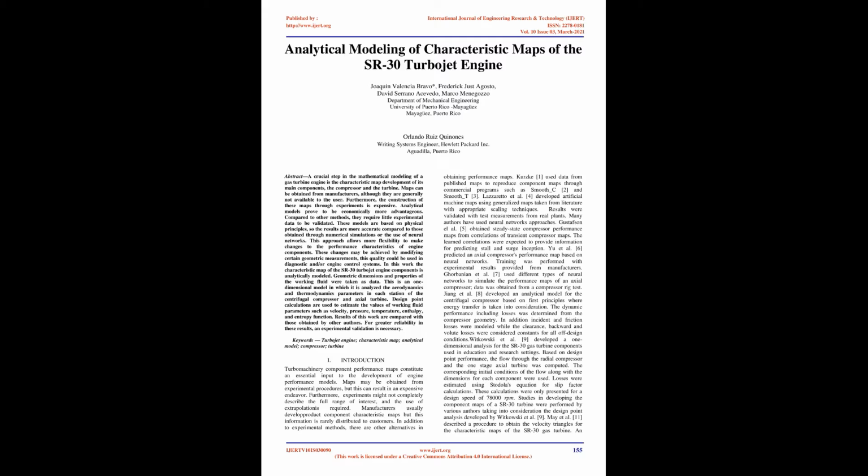Maps can be obtained from manufacturers, although they are generally not available to the user. Furthermore, the construction of these maps through experiments is expensive. Analytical models prove to be economically more advantageous. Compared to other methods, they require little experimental data to be validated.